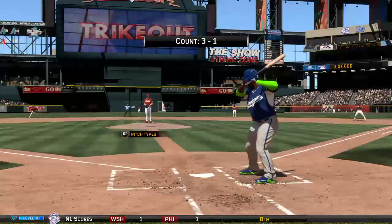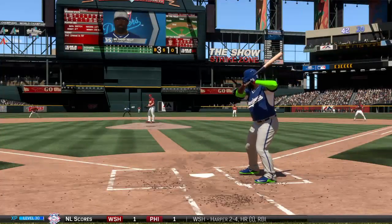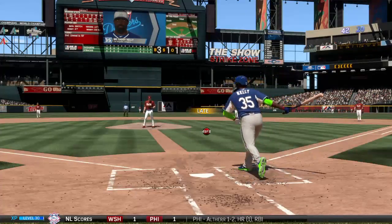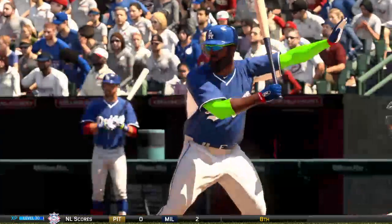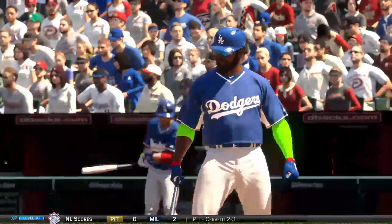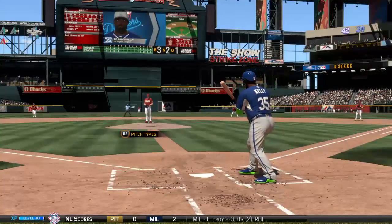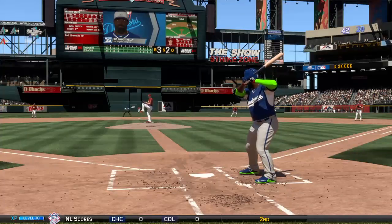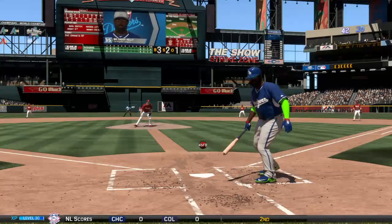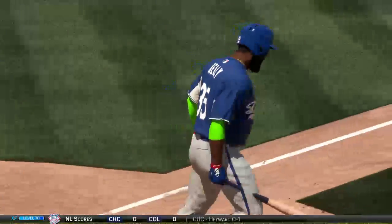1 out, nobody on. Here comes the 3-1. And that's swung on and fouled straight back. And now in advance of a big 3-2 pitch, time is called at the plate as he'll press the reset button. Here's the payoff pitch. Fastball, strike 3 called as he couldn't pull the trigger, and there are 2 away.